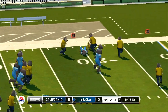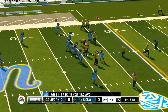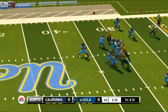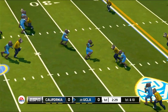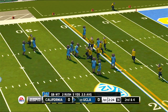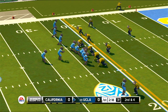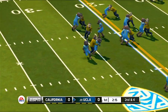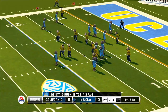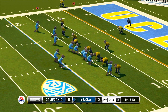Blue 19. Throws it in a hurry. Down around the 23-yard line. And he's taken down at the 15-yard line. So they go on the ground and pick up another first down. They are stringing together a nice little drive here. If they keep this up, it'll be hard to keep them out of the end zone.